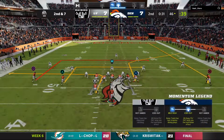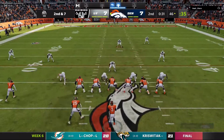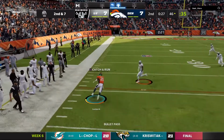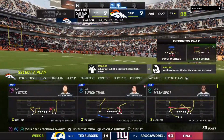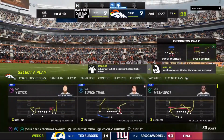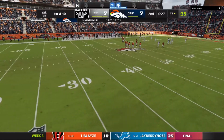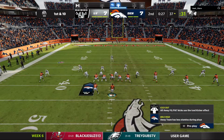2nd and 6. No, scratch that. 2nd and 7. From the gun, it's Wilson. That's out to the flat for Gordon. And he'll go out of bounds after taking it a little further down inside the 40. Another catch for him there on this drive, Brandon, and it looks like they're going to utilize him out of the backfield any way they can. And that time they pick up a first down.